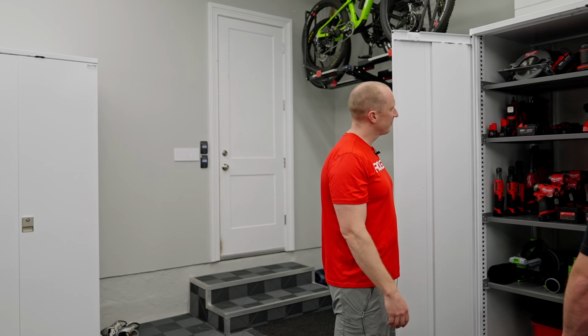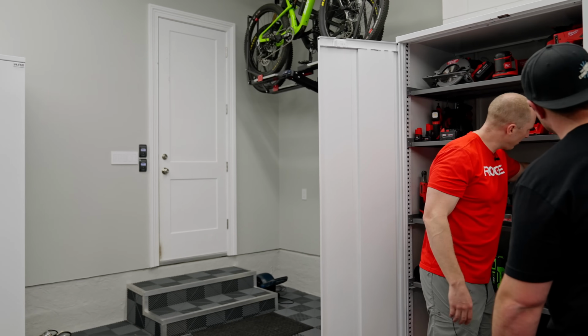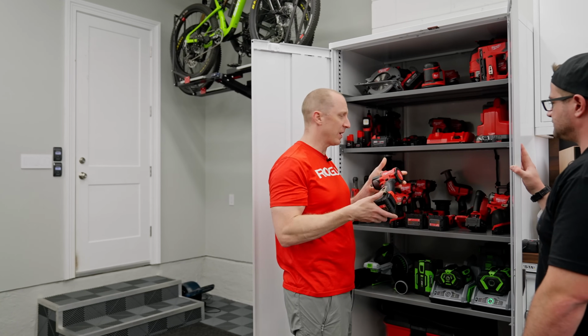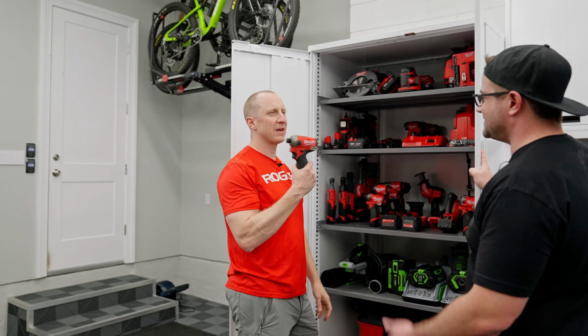Like, what's your favorite? Give me your top two. Top two tools. Number one tool is the mid-torque. Okay, so this will be for lug removal. This is the number one tool that every car guy should have. Have that one. Number two tool is the Milwaukee Surge M12. This is my second favorite tool. I do have that one.